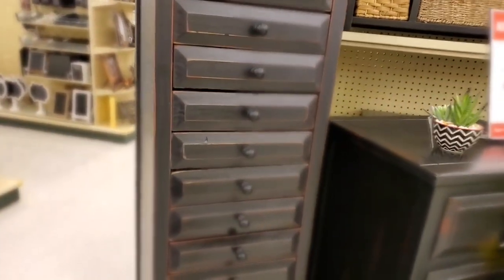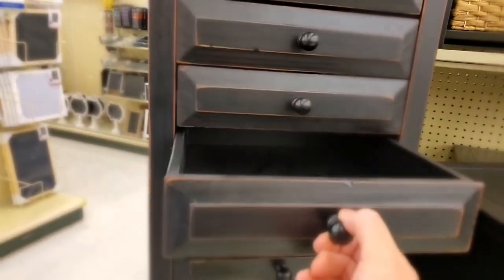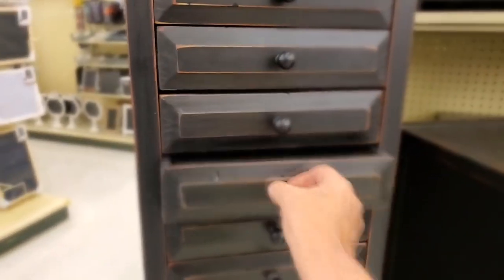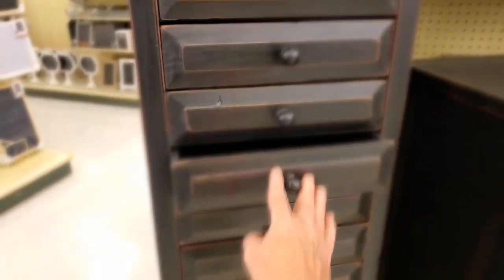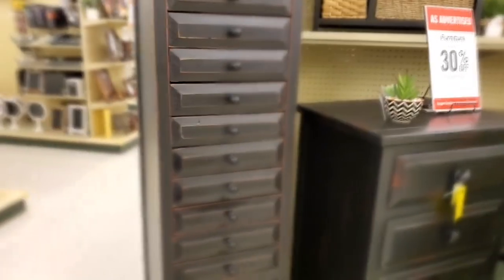We've moved into furniture now. I know we've moved into furniture now. I really, really, really like this file type cabinet. Don't know what I'd do with it, but I would love to have it.